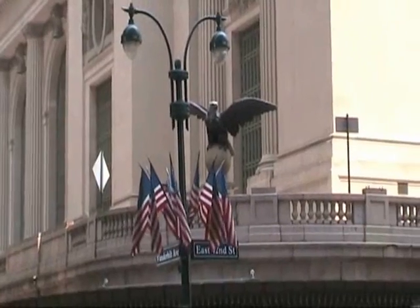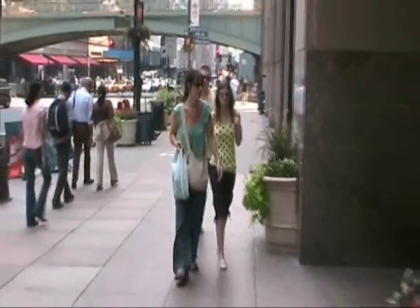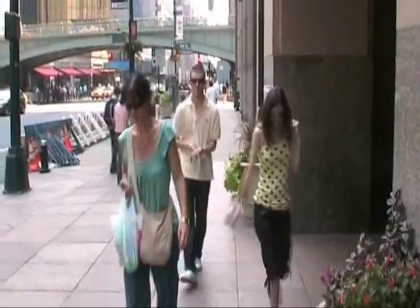The obligatory flags again, and the eagle sitting out there. This is the family trying to keep out of the way of the video.